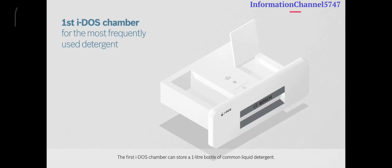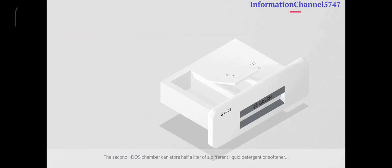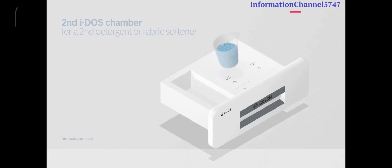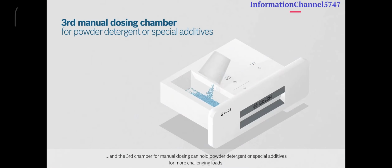The first IDOS chamber can store a 1-litre bottle of common liquid detergent. The second IDOS chamber can store half a litre of a different liquid detergent or softener. And the third chamber for manual dosing can hold powder detergent or special additives for more challenging loads.